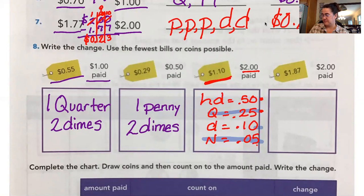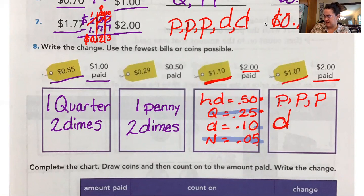Let's see what we can do with this one over here, $1.87 is what I'm buying. I have $2. How much change do I get? Well, let's count up. $1.87, 88, 89, 90. That's $1.90. How much change do I need back? I paid with $2. I need a little more money, right? I need 10 more cents. Good job. So let's count. $1.87, $1.88, $1.89, $1.90, $2. Did we do it? Good job, second grade.